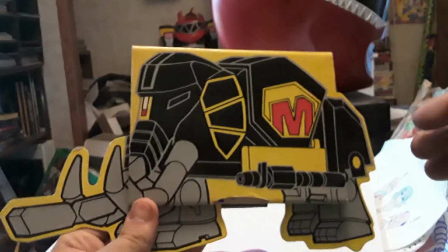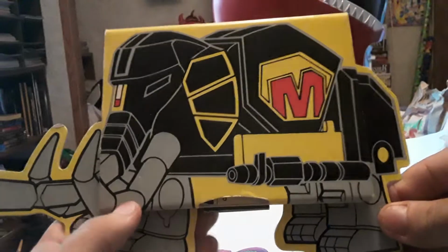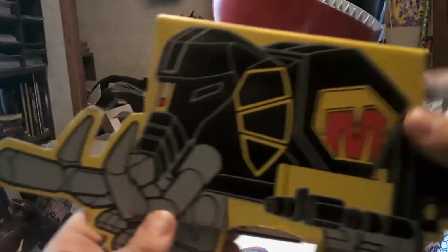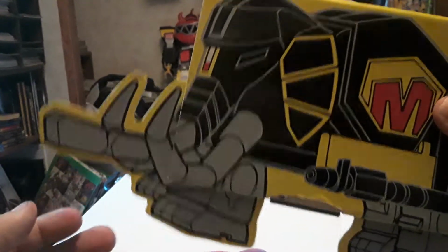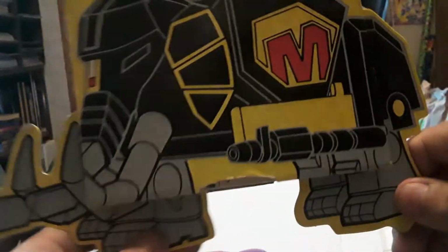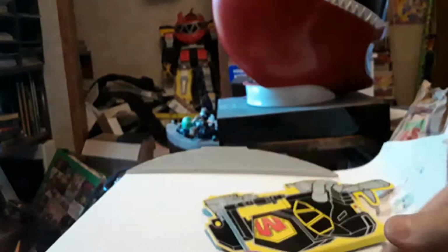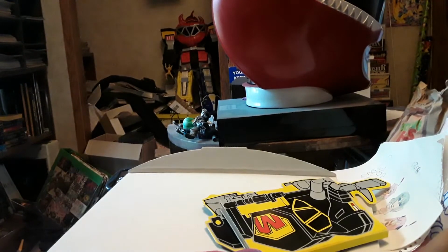Oh, that actually kind of works. Let me fold this down right. There we go. You got your own Mastodon book Zord. I don't know, I guess maybe they figured the Zords transform. It'd be clever to have a transforming book, kind of like the Transformers movie DVD transforms into a little Optimus. Alright, there's that. Now next up is an interesting one, a Sentai board book from Japan.